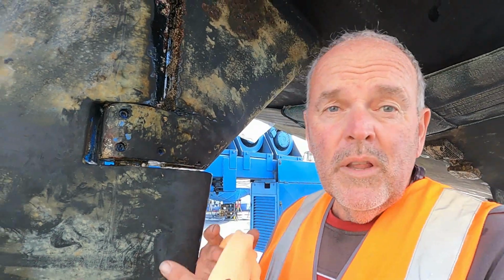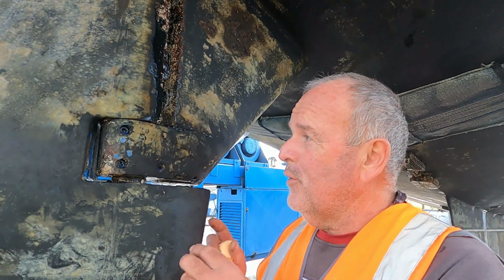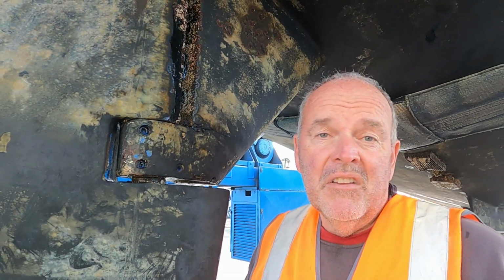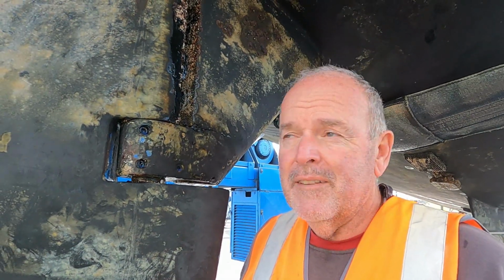Okay, so really, all that noise is going to do is just keep us noisy up until we get to Brisbane. So, yeah, it's not going to fall off. It's impossible to fall off, which is very good. We'll just have to listen to rock and roll music on the way before we go to sleep.